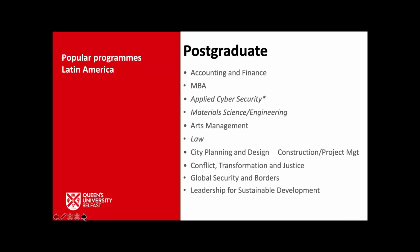So we have conflict transformation and justice, global security and borders, violence, terrorism and security, because 25 years ago, these issues were happening in Northern Ireland. It's now totally transformed itself, very safe. Leadership for sustainable development, okay?